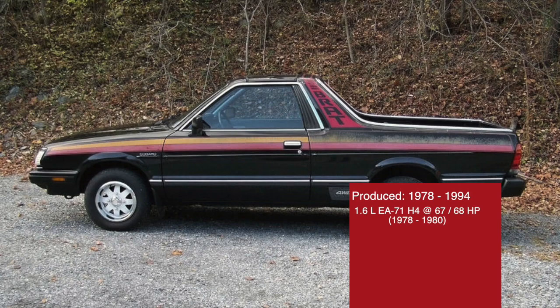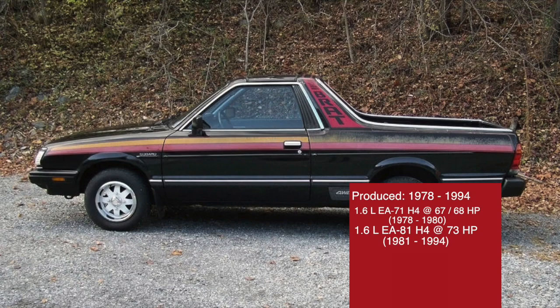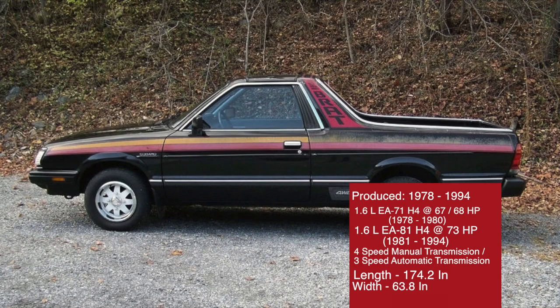Now, it came with this engine from launch in 1978 to 1980. After that, it was replaced with a 1.6-liter EA81 engine, which is basically just a flat 4-cylinder, that's what an H4 is, running at 73 horsepower. Now, that was in the car for the rest of its production years. As for transmission, you pretty much had an option between a 4-speed manual and a 3-speed automatic. The car is 174.2 inches in length, 63.8 inches in width, and 55.7 inches in height.